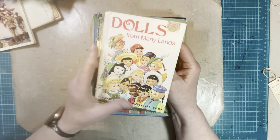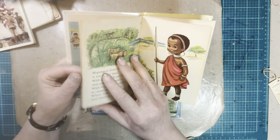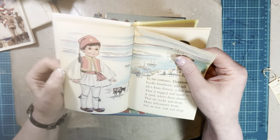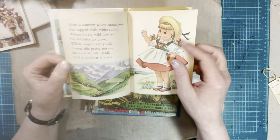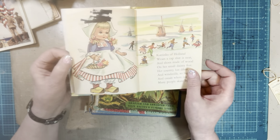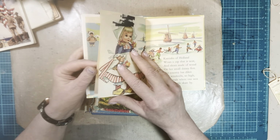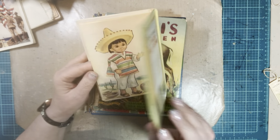This one is Dolls from Many Lands, and I've had this one before, or pages out of one anyway. And it's not in good shape. This page is torn and taped together, but I cut the dolls out and made tuck spots out of them. Oh, she can go in my Dutch journal, even though she's got marker on her hat. So I'll just cut this book up and use it.